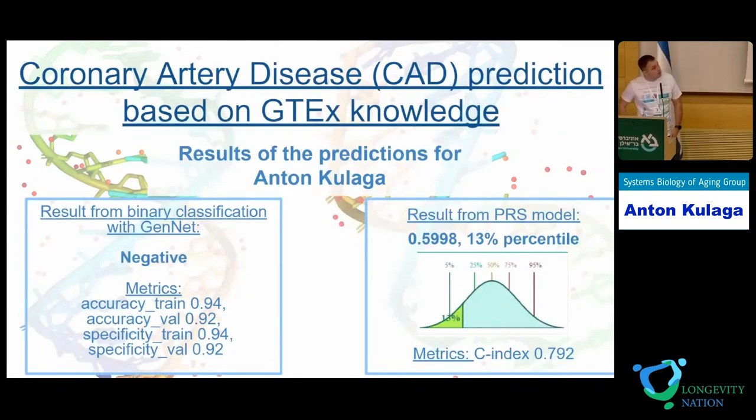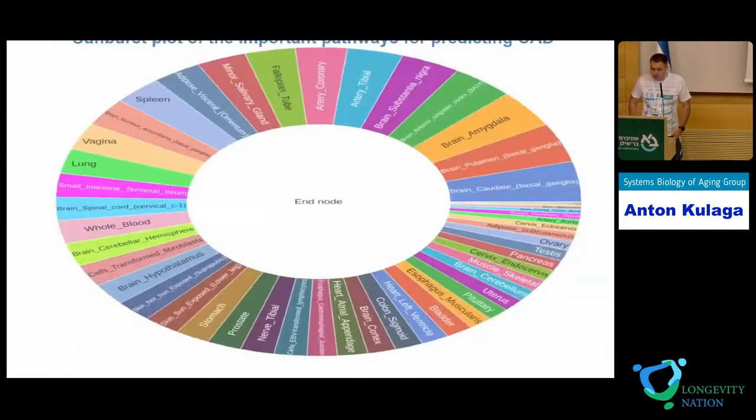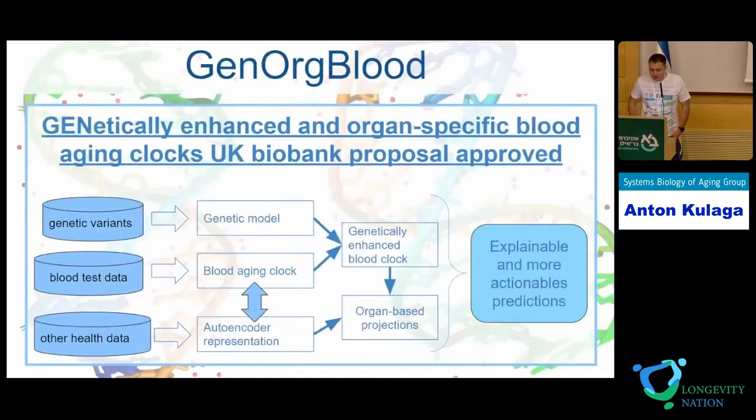For some of the traits, here you see a comparison for coronary artery disease prediction. You see polygenic risk scores, and these are my results: I am in the 13th percentile from the PRS model, and on GeneNet, you see its accuracy, and I am negative. It means that we see some concordance, because a low polygenic risk score means I am negative, since the higher it is, the higher the risk, at least for this polygenic risk score. We also looked into some other categories with this network. And this is the project we have started now.